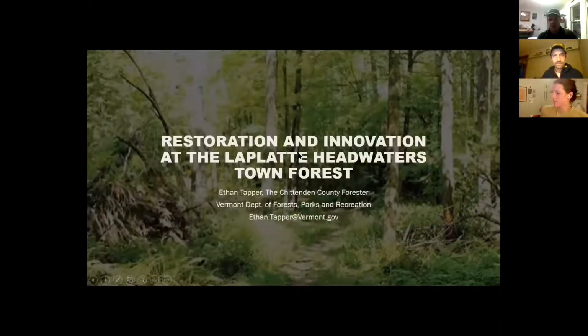So we called it Restoration and Innovation at the LaPlatte Headwaters Town Forest, just because I think both those words are a big part of what we're doing, thinking of ways to restore LaPlatte from situations it's been put in largely by human land use and human activities, and restore it into a more healthy, diverse, complex forest with great wildlife habitat that can also contribute positively to water quality in the Lake Champlain Basin and aquatic habitat and all that good stuff. And doing so, I think, through some innovative partnerships and also innovative approaches, which you're going to hear more about in a second.